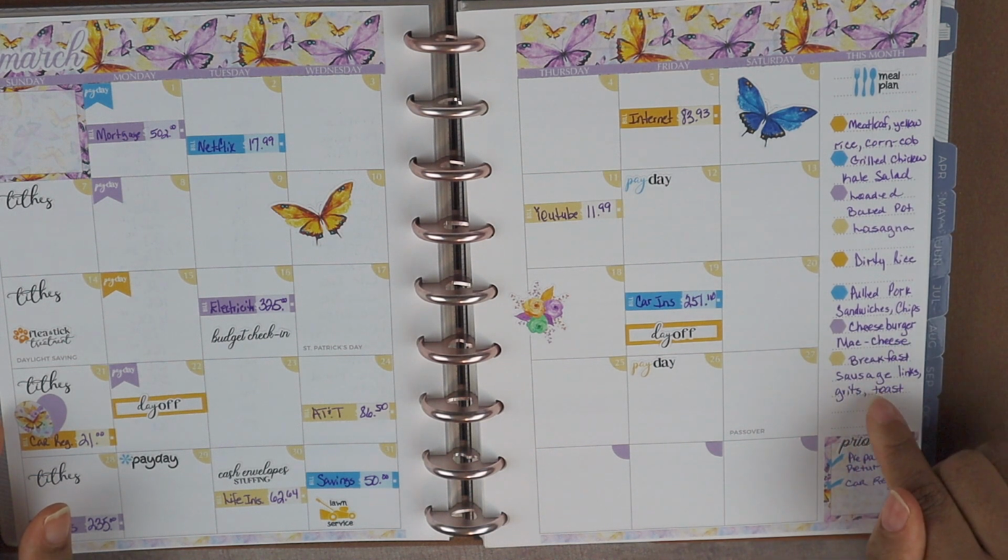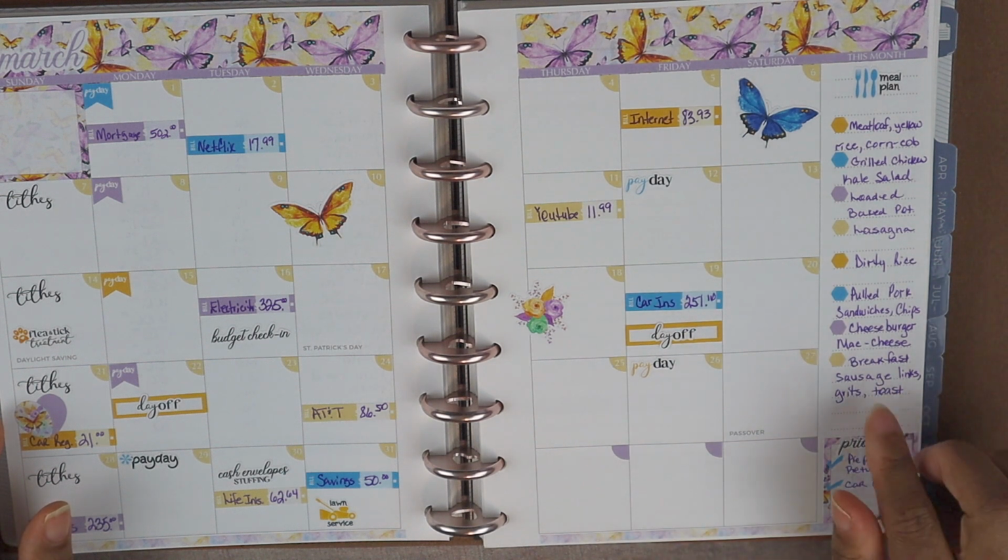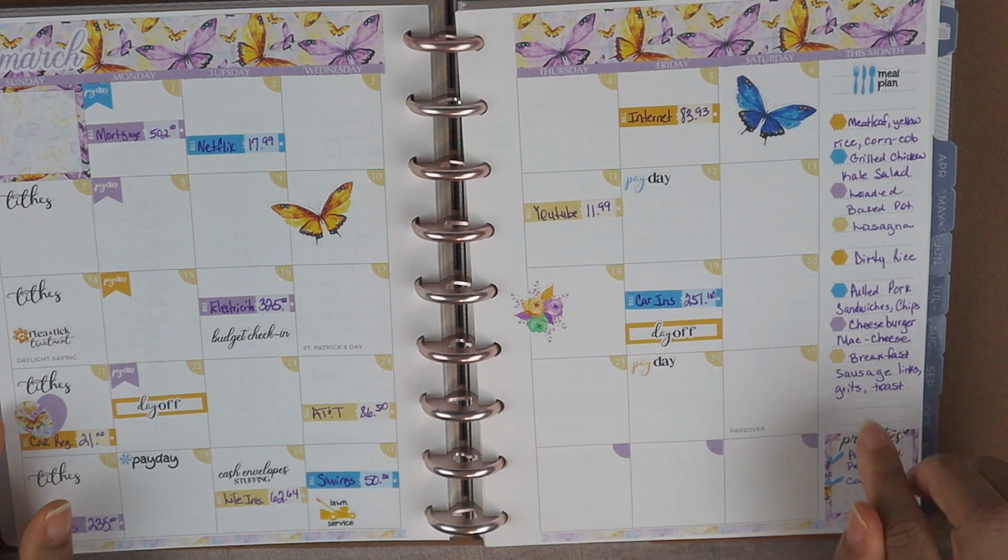And then here, breakfast sausage links, grits, and toast, guys. Breakfast anytime is always good to me. But I did find the Jimmy Dean breakfast sausage links. They were on sale, and I got them at a good price, so I did snag them, and I put them in the freezer so that when it's time to cook them, I'll have them on hand.